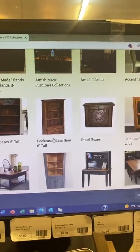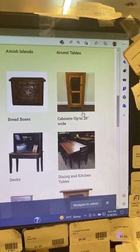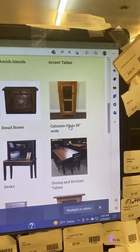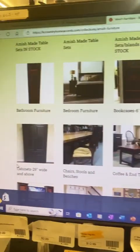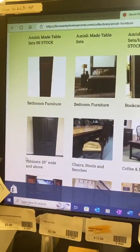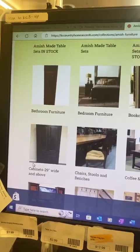As far as cabinets are concerned, that was definitely something that we wanted to work on. Notice we have a section now for cabinets up to 28 inches wide, and then a section for cabinets 29 inches wide and above. So hopefully that breakdown's really going to help.